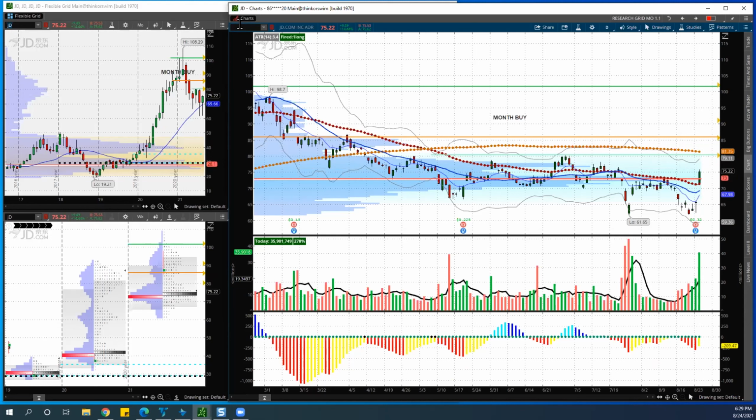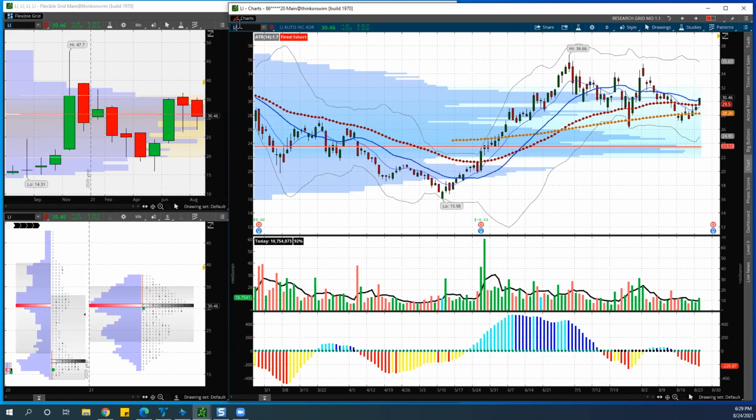We can do, usually we do the electric cars, electric vehicles. There's one that is Chinese, so that's what I want to bring out first. Li Auto. What do I like about this? I like this formation, if we start getting over $36. So here's the thing, right?